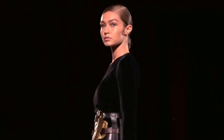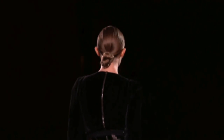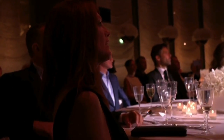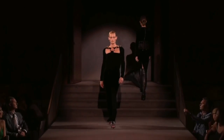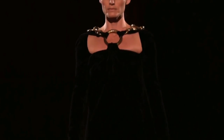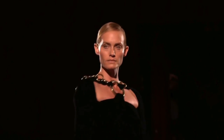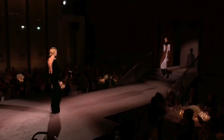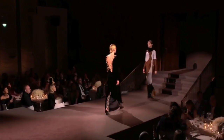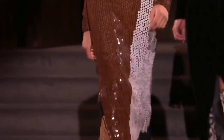Oh, and here's some of that really interesting matte hardware on this belt. And look, it's almost like a corset. That one's really wide with lots of different, maybe like a 50 Shades of Grey influence for Tom in this collection. And oh, look at that. A lot of fun with the back. He's having a lot of fun with the backs on the ladies for sure.